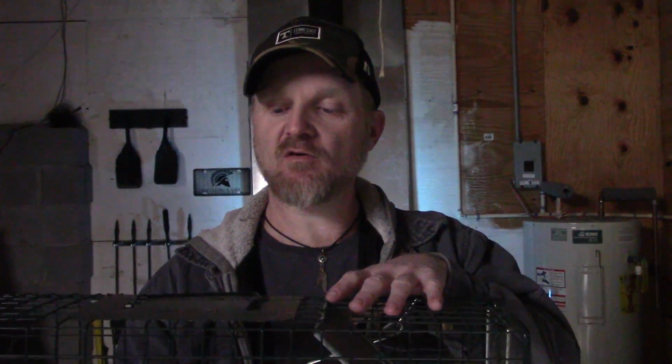If you get the name brand ones that have a heart, they're a little more expensive. This is exactly the same thing, same material and everything, but they're under $20 a piece.